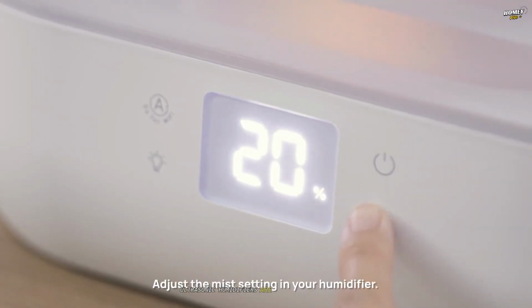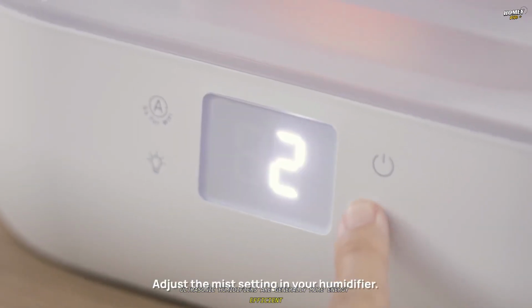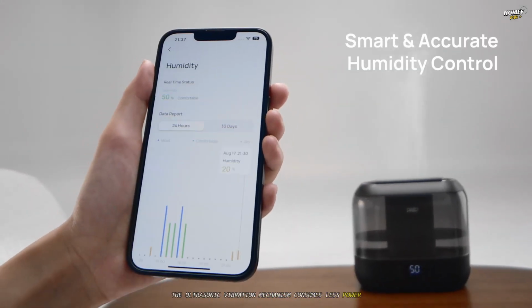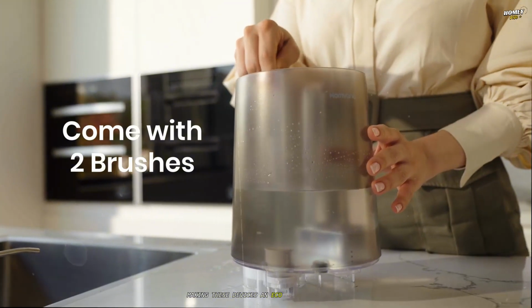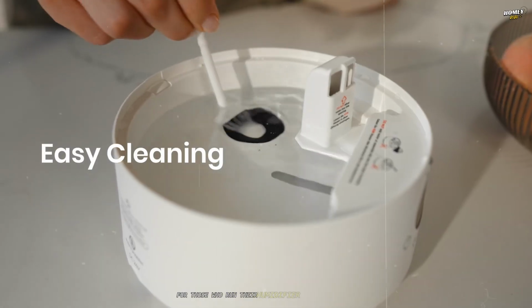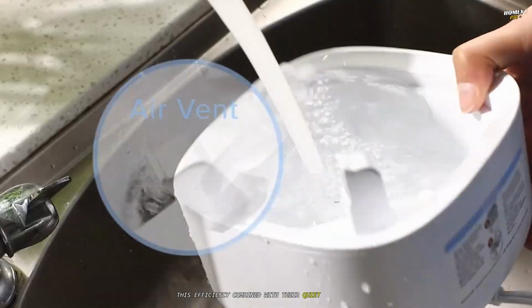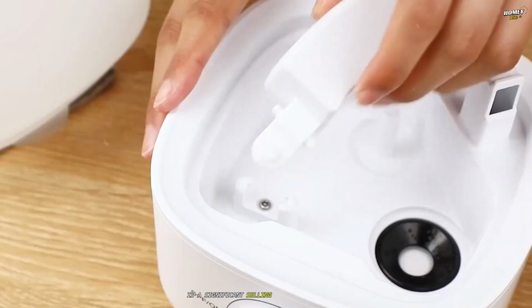Ultrasonic humidifiers are generally more energy efficient. The ultrasonic vibration mechanism consumes less power, making these devices an eco-friendlier option for those who run their humidifier around the clock. This efficiency, combined with their quiet operation, is a significant selling point for many users.